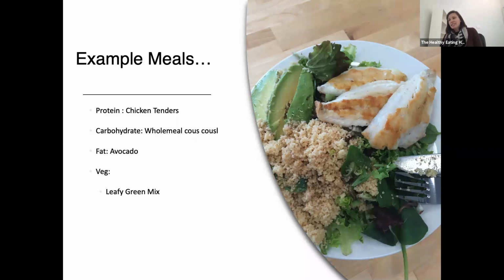Another really quick and easy example is where we've got some chicken tenders as our protein and then some wholemeal couscous, really quick and easy to put together. In fact, you can do the chicken tenders on a toasted sandwich press, and while that's happening, you make your couscous, and then all we're doing is chucking that onto the plate with a leafy green mix. And that's a perfectly balanced meal with a little bit of avocado for that texture.